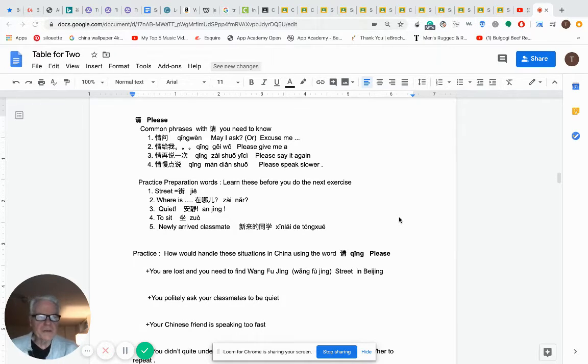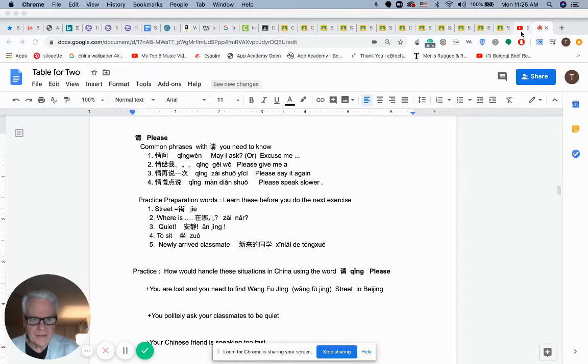We're going to continue on with our scene one, table for two lesson. We're going to go on to the next language point now. The key point of this lesson is saying please, being polite in Chinese, very important. I think I probably mentioned this many times, but today's review will be all about being polite. And just a reminder of how that's done in the video.